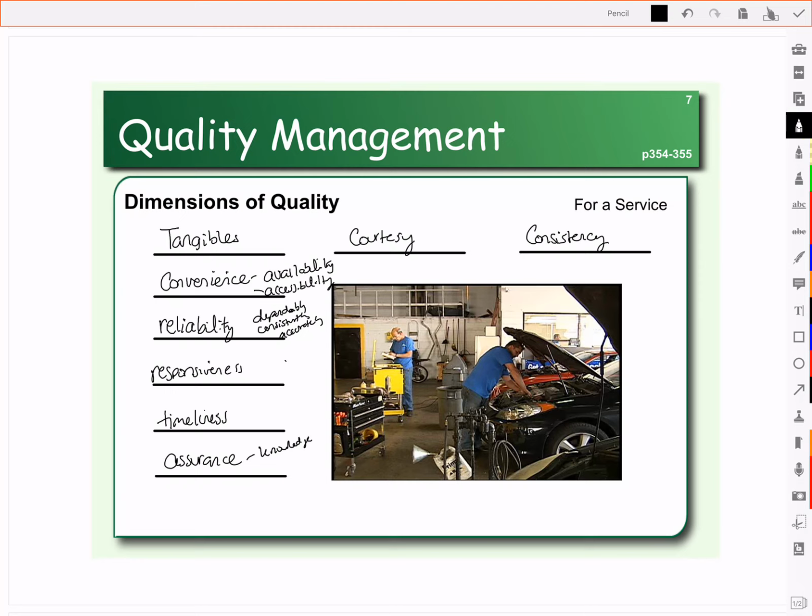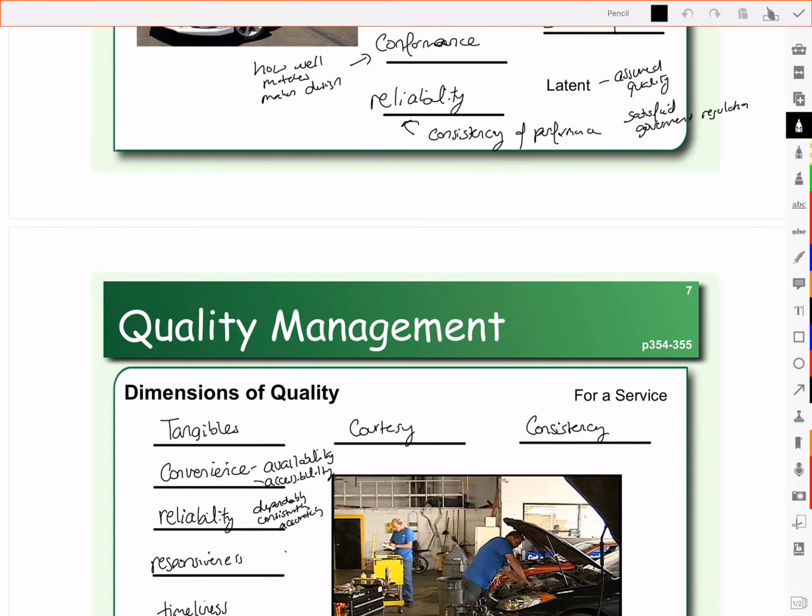So as you look at a good or a service that you are providing for the business you work for or the company you're starting up, what does it mean to be quality for your customers? If it's a service, you want to look at tangibles like the physical appearance of your employees and your place, convenience, reliability, responsiveness, timeliness, assurance, courtesy, and consistency. So as you look at your services, are you providing all of these dimensions of quality?